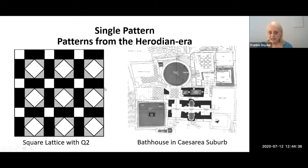Another place where this same pattern was used is another bathhouse. It's in Caesarea, in a Caesarea suburb. The article was written by Kenneth Holum. Now, I don't know exactly where this floor is or if you can actually still see it, but when they excavated this bathhouse, they found three of the rooms, this one, this room, and this room, are all using this pattern here. There's another room over here with a different pattern. We'll see that pattern in a few minutes.